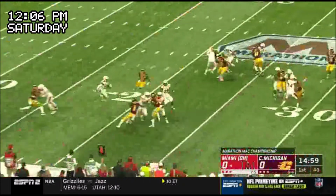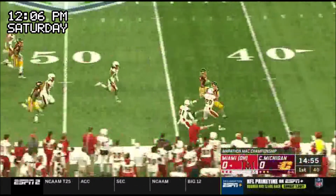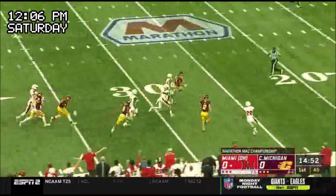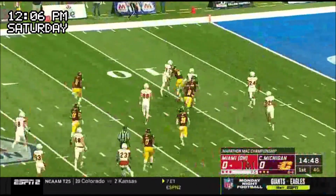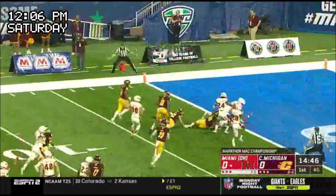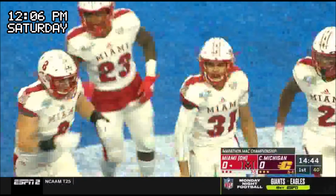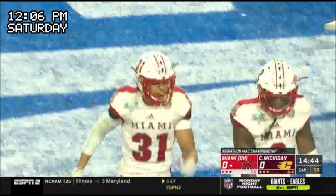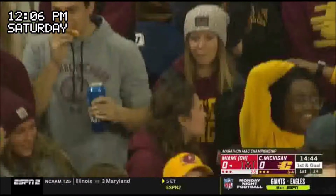Maurice Thomas, an all-conference return man, has the 30 across midfield, gets a block, cuts it back. He's got a chance to make a house call. And Thomas all the way down inside the 5, down at the 2. Special teams is the strength of this football team, and we see it right off the bat.